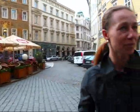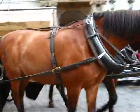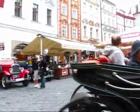What is the name of this square here? Oh, we're going to get run over by the horses here. Oh, they are coming right in our direction here. The small square. Small Square. That's the name. Malé náměstí in Czech, Small Square.